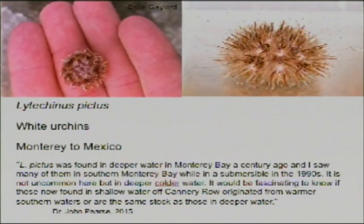And then here's another urchin, and this is an interesting one. This is a white urchin that's also very common down in Southern California. And Dr. John Pierce, who's a retired faculty from UC Santa Cruz, was talking about how this species surprisingly occurs in deeper, colder water, which is usually not what happens. When you usually move north in latitude, a species actually gets shallower, trying to stay in warmer water, as opposed to going deeper into colder water.